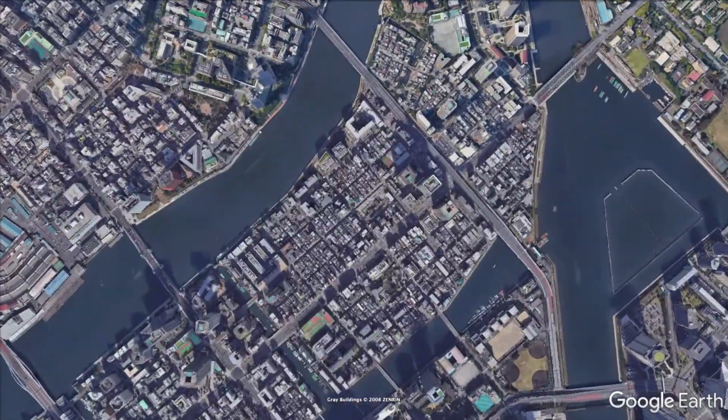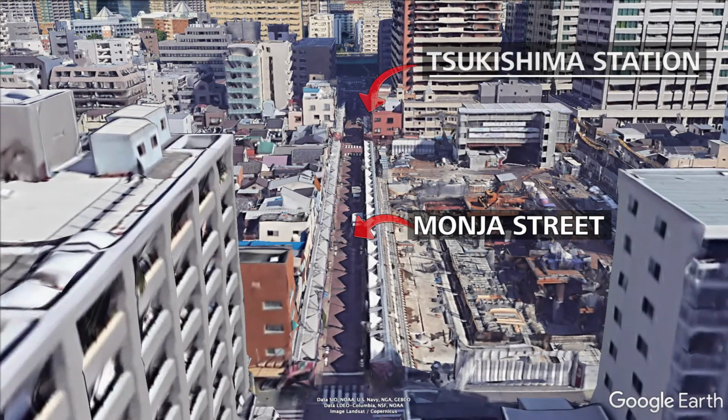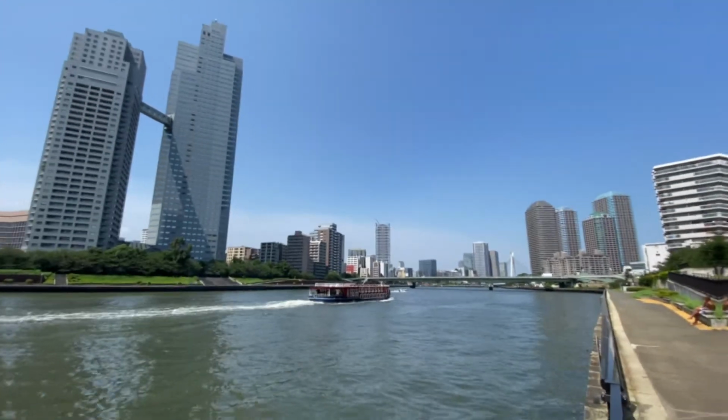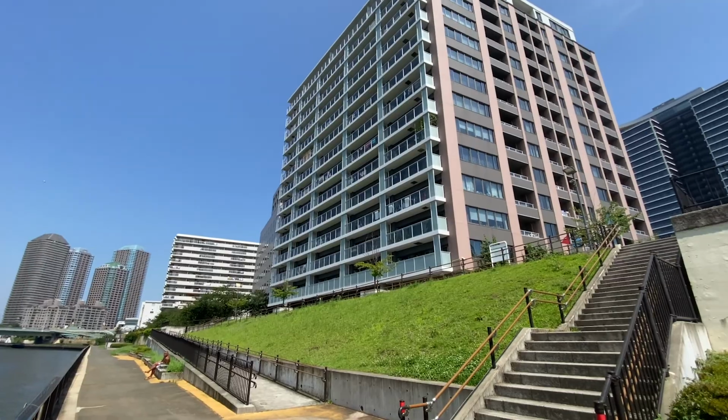Tsukishima is located in central Tokyo. The closest station to Monja Street is Tsukishima Station on the Yurakucho line and Oedo line. Tsukishima is actually an artificial island on Tokyo Bay along Sumida River.